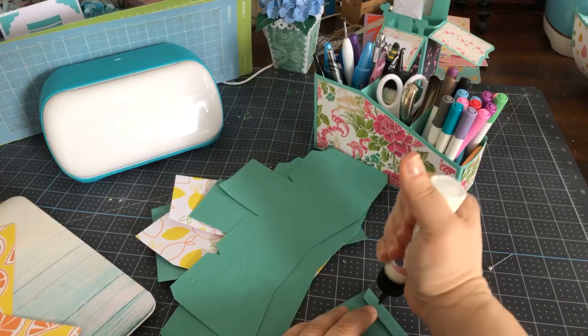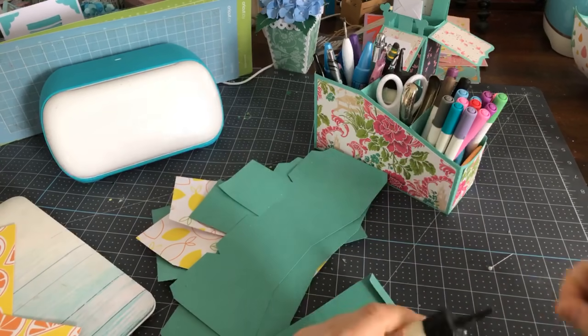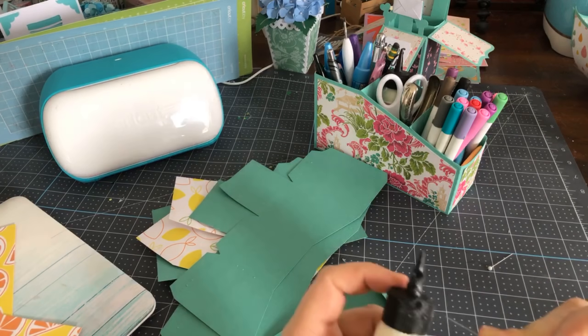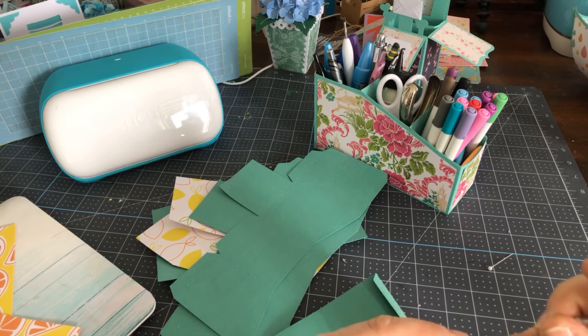Oh, by the way, I want to talk to you about glue. I think it was Emmy who told me. Oh, my dog chewed on this. That's why it's not coming out.